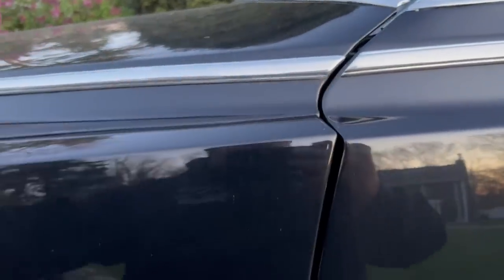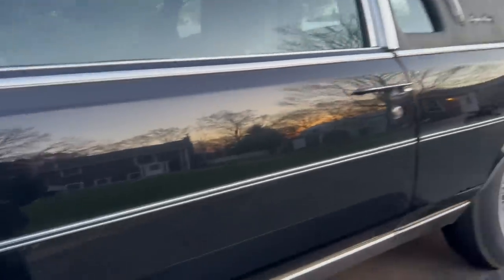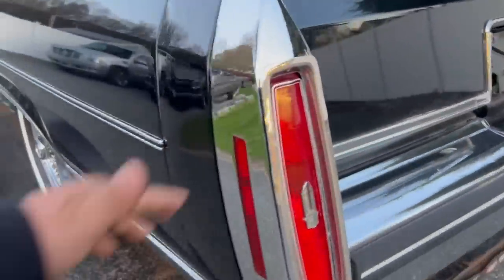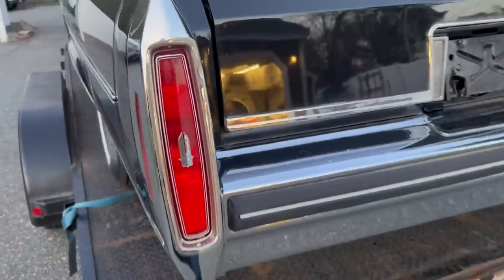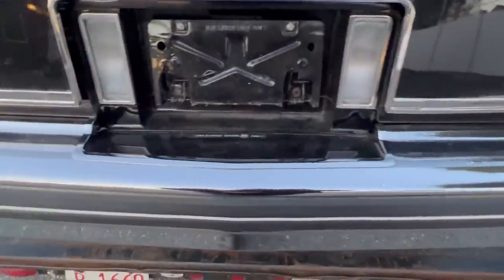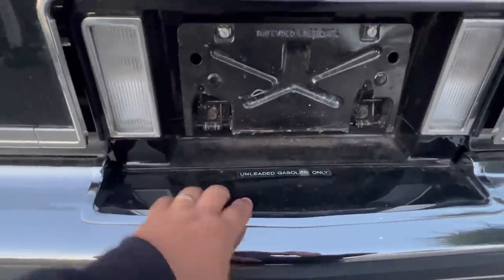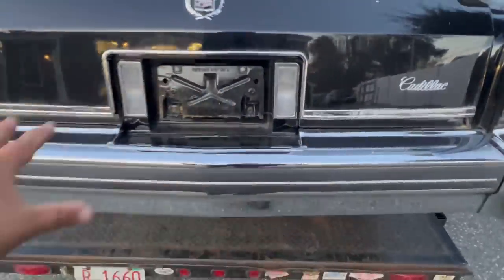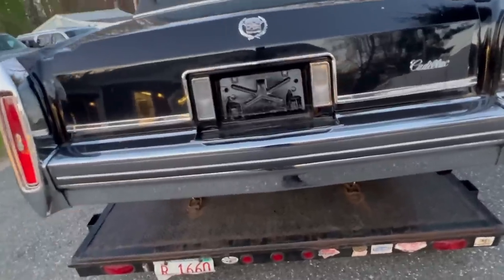They took all the trim off of it. There's no tape lines or anything like that. All the way down the quarters are nice and straight. All new filler panels. The lenses are super, super clean. All the bumper rub strips are in really nice shape. A couple little inconsistencies. This is obviously supposed to be silver, and they obviously painted over this. There's a few things that aren't right that need to be cleaned up.